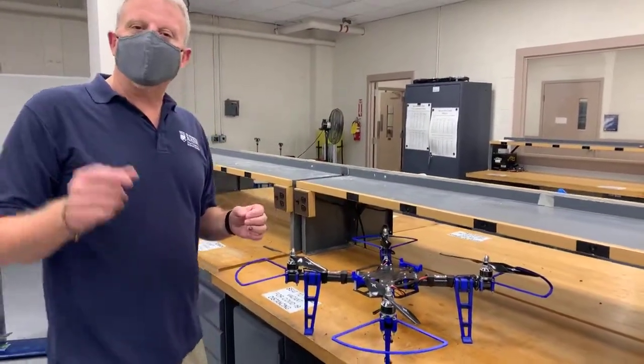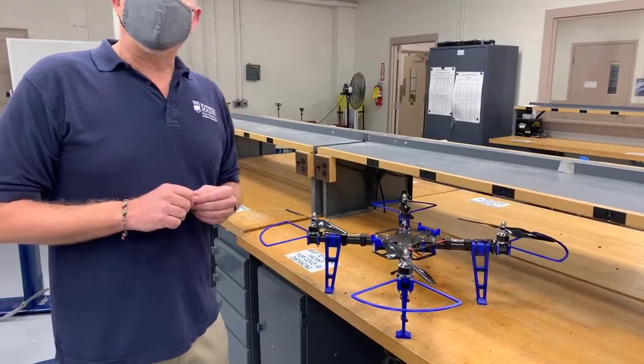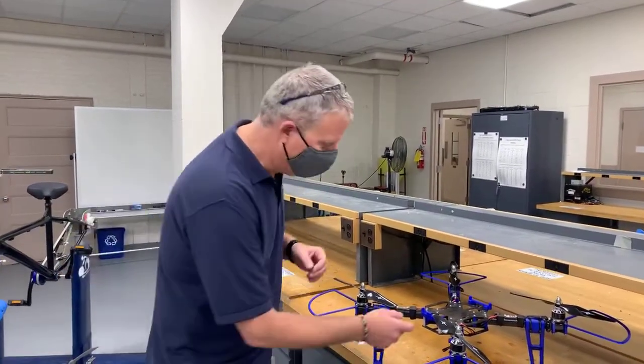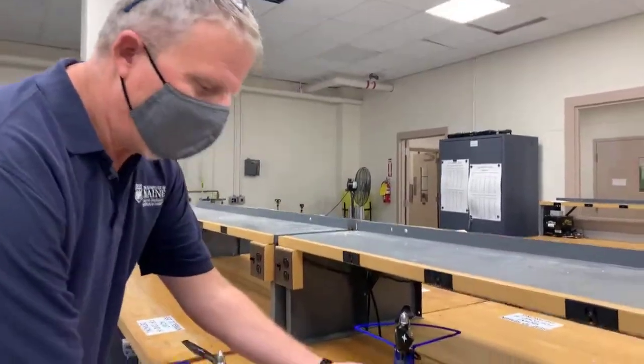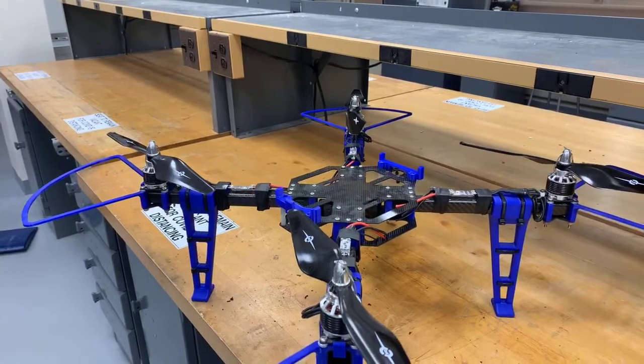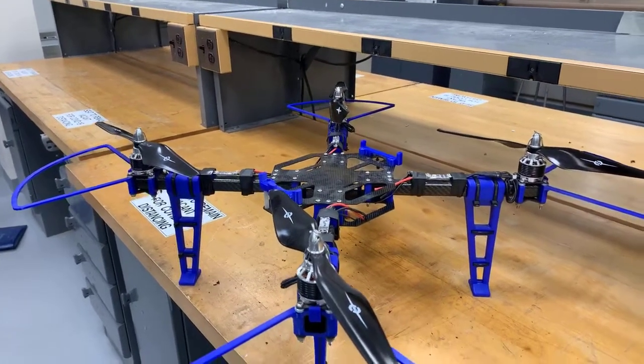One of the really neat things that we do too is we work with a hockey team and we recycle some of the used hockey sticks that they have. So if you look at these arms, they're actually made out of old hockey sticks, carbon fiber high-end hockey sticks. That's one aspect.